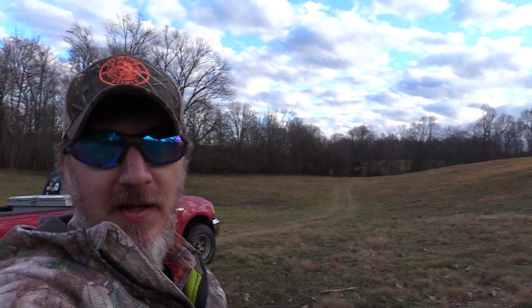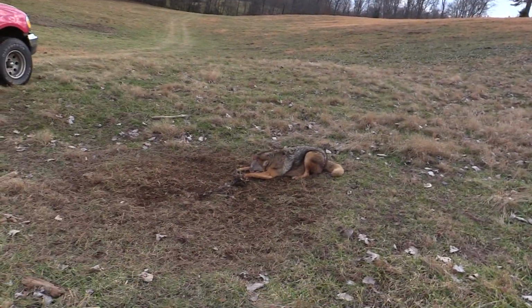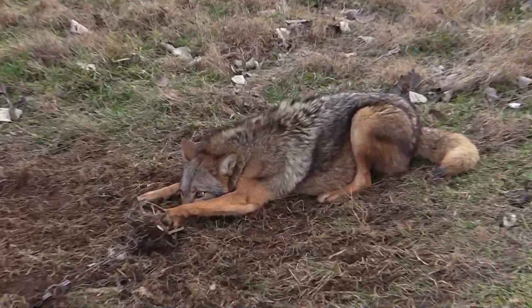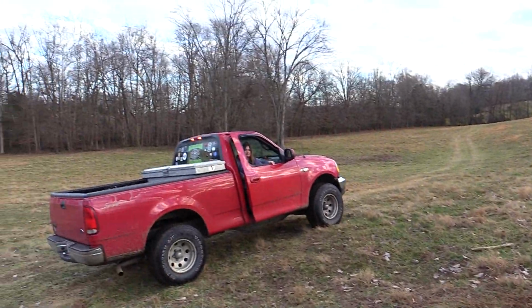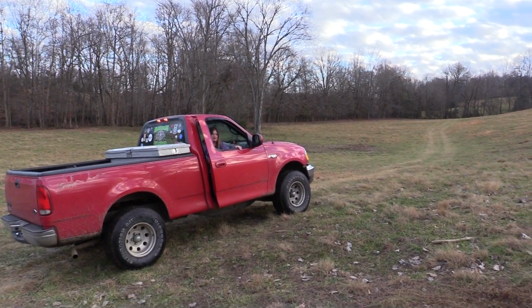Alright y'all, I'm up here by the coyote. Got a full pack catch on this one. Why is it so quiet? He's not barking or nothing. Some of them are shy like that.